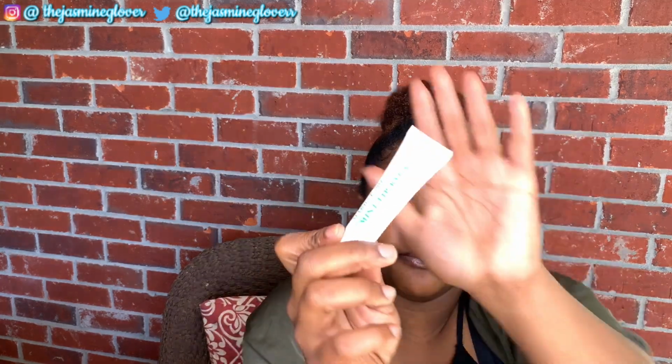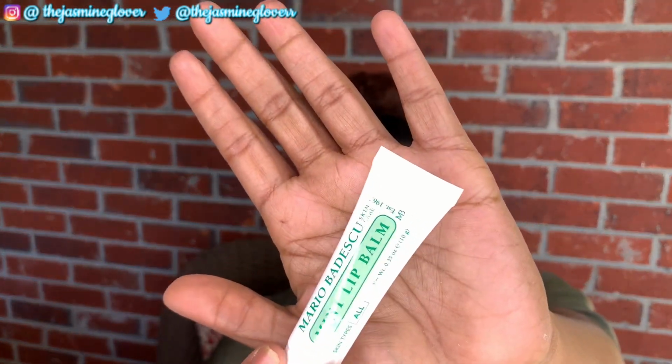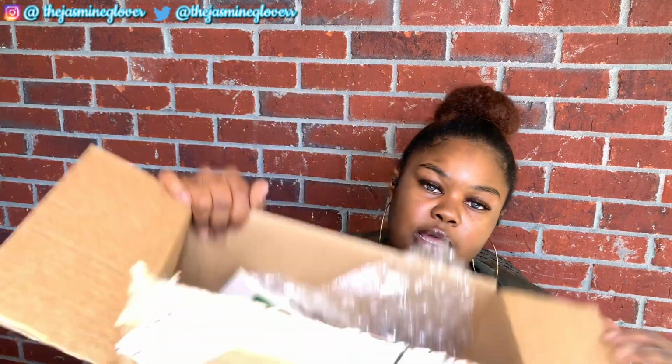Okay, let's get to the last thing I got. It's exciting. It's Mario Badescu. It's pretty little, but I got this mint lip balm by Mario Badescu. I heard that his lip balm is amazing and super moisturizing, so I had to get it. It was $8. I feel like it's gonna be well worth my 8 coins because I heard that it's really good. So yeah, that was the last thing I got. This is what I got. My first little haul. Yeah, so that is all of the stuff that I got.